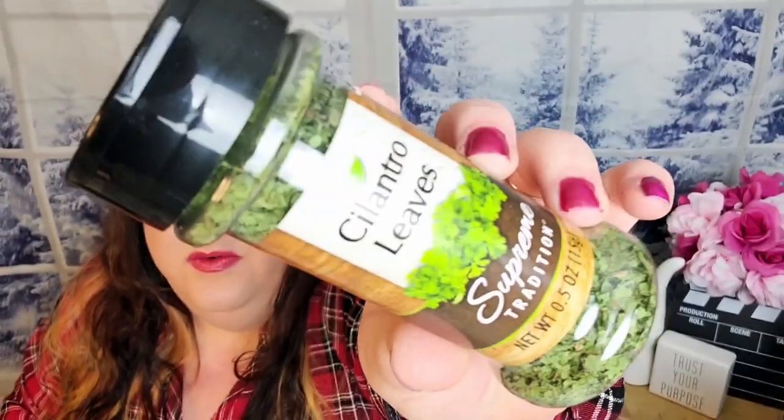And, oh, okay, I grabbed another spice. And this is another thing that I don't really see too often on its own. It's just some cilantro leaves. This one's a 0.5 ounce container of that.